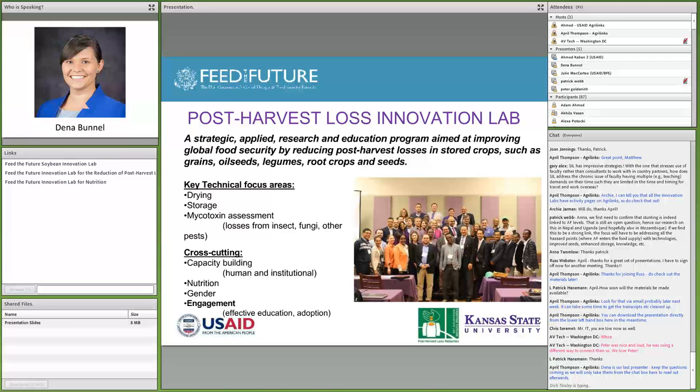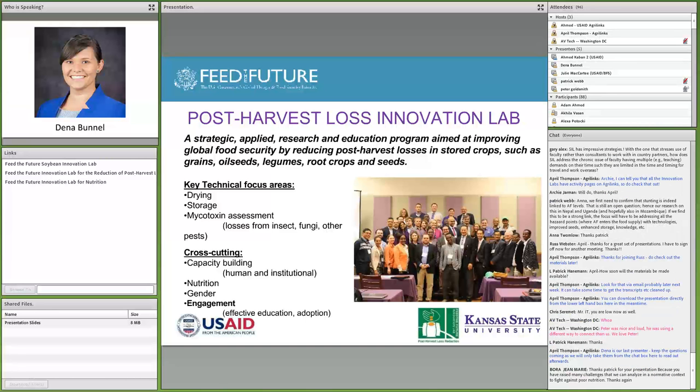And a big component of that is moisture measurement as well. In addition, we have cross-cutting topics in capacity building, really focusing on the human and institutional capacity building in the countries in which we're working. To date, we have worked with 19 graduate students in the local universities in the countries where we work, as well as here in the United States, at K-State, Oklahoma State, and the University of Nebraska. We also focus on nutrition and gender, which we'll get into a bit later, and also a big emphasis on engagement and really leveraging the extension capacity of the land-grant university system to focus on effective education and adoption in the work that we're doing.